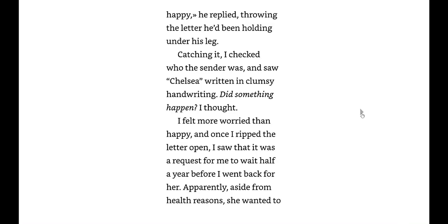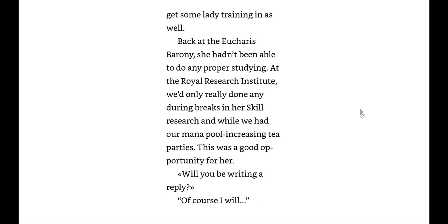Did something happen, I thought? I felt more worried than happy, and once I ripped the letter open, I saw that it was a request for me to wait half a year before I went back for her. Apparently, aside from health reasons, she wanted to get some lady training in as well. Back in Utah Asperity, she hadn't been able to do any proper studying. At the Royal Research Institute, we'd only really done any during breaks in her skill research, and while we had our mana pool increasing tea parties, this was a good opportunity for her.